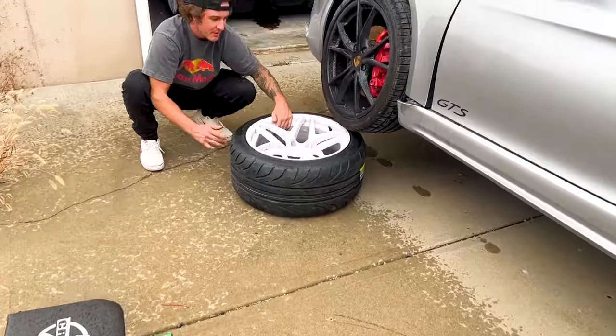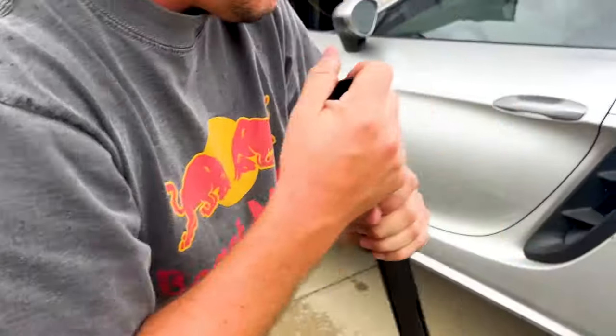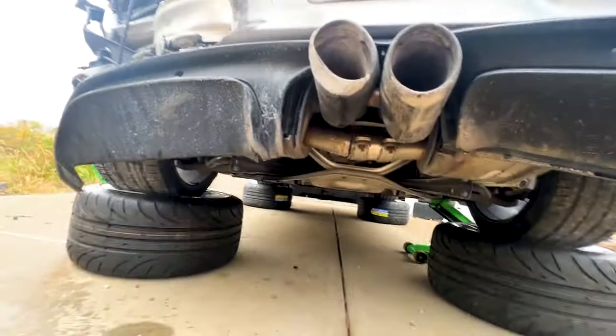Side wheels for the ultimate jack stands. Ugh. All right, time to see how bad it is. Looks like this side is fine, which is a little bit worrying. Doesn't really look too bad under here.